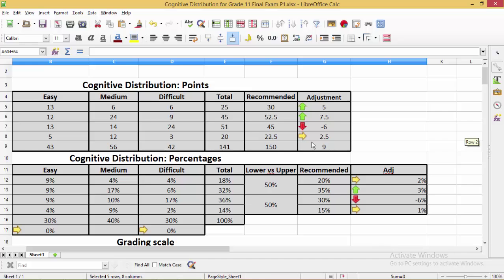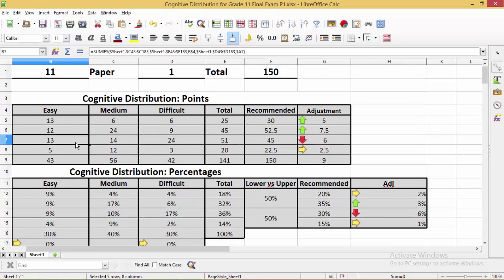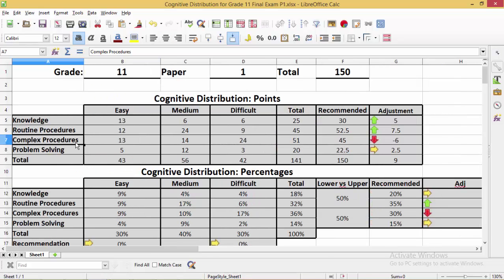And then I see I need to get some knowledge and routine procedure, level 1 and 2 questions. So now I go and find a level 1 and 2 medium question for number patterns. So that's how I set this.